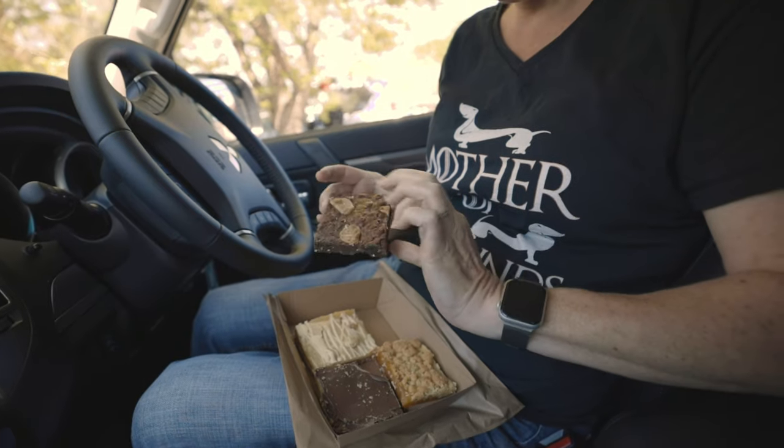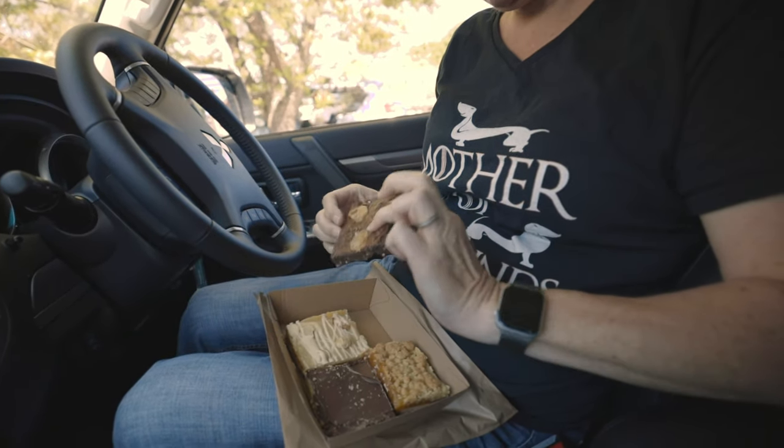And then this is a salted caramel. I think it's like a brownie. Oh, I'll bite this one too. Yeah, that's a brownie. Is it good? With salted caramel. That's really good. That's really good.